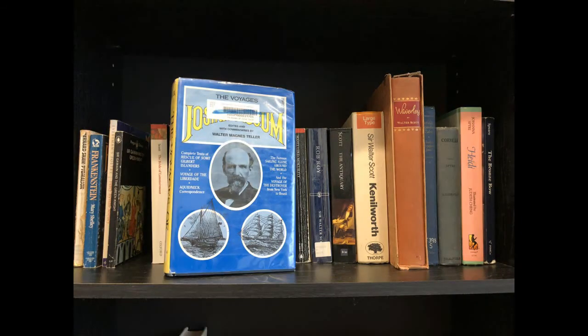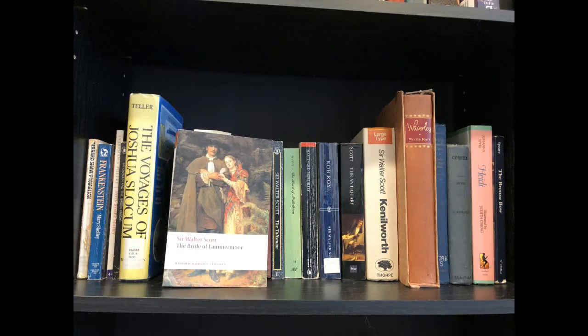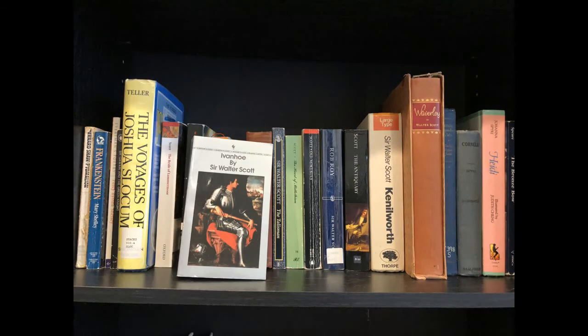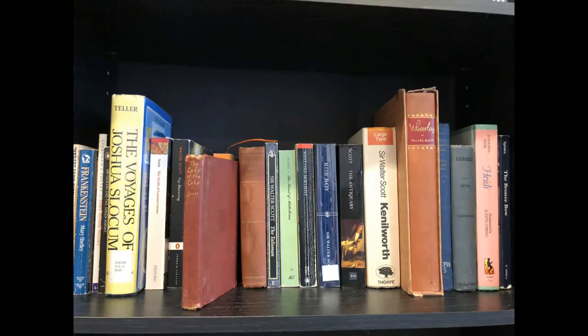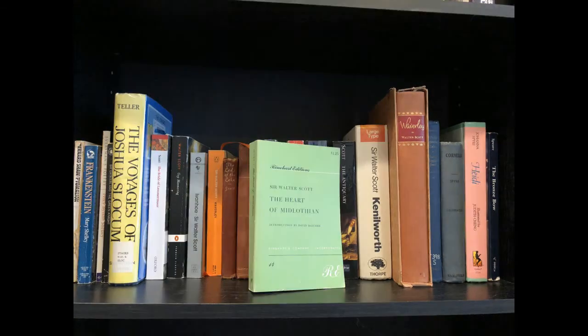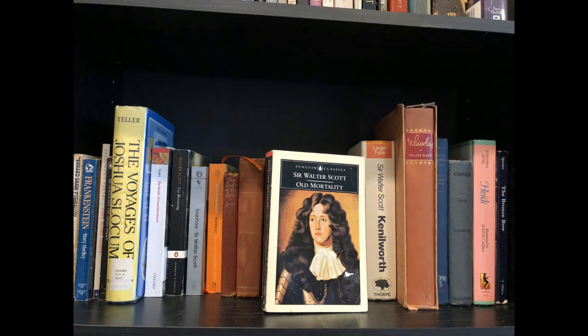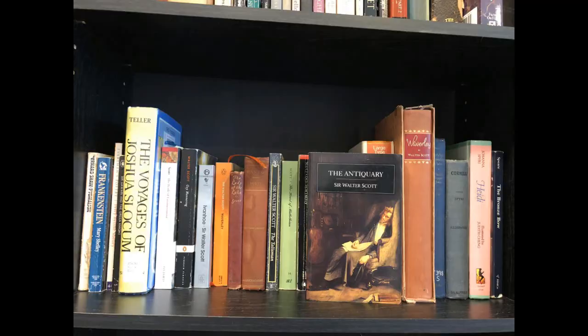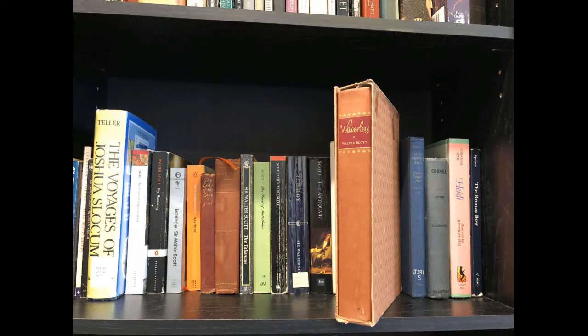The Voyages of Joshua Slocum. The Bride of Lammermoor starts off my extensive Sir Walter Scott collection. Then we have Guy Mannering, Ivanhoe, Waverley, The Lady of the Lake, another copy of Ivanhoe, because you can never have too many copies of Ivanhoe, The Talisman, The Heart of Midlothian, Old Mortality, the wonderfully delicious Rob Roy, The Antiquary, Kenilworth, and another beautiful boxed copy of Waverley, which is my very favorite by Sir Walter Scott.